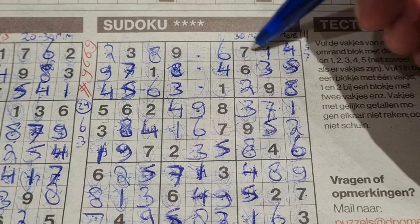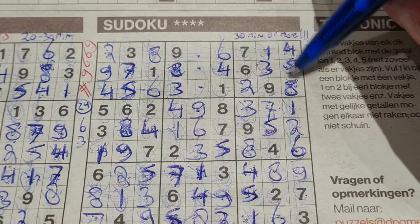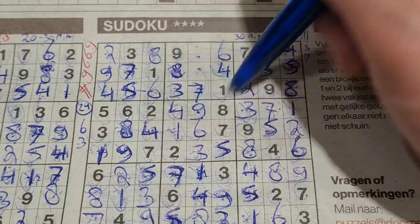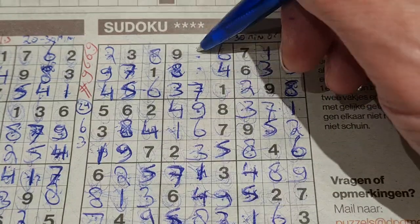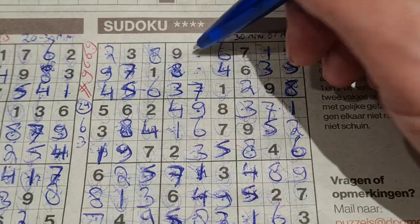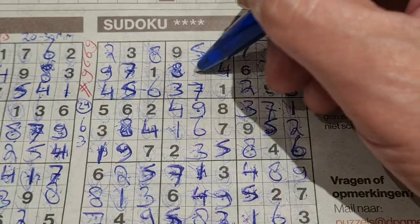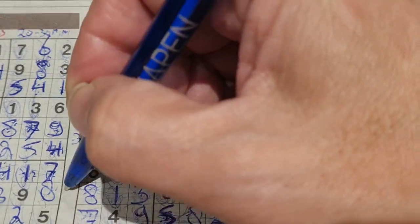How about the 7 in this row? 7 in the second row, so in the third row the only place left for the 7 is there. And the final two numbers in this big square. The 1, the 2 is missing, the 3, the 4, and the 5 is missing. 2 and 5, 2 and 5. We have a 5 in the second row, no 5 there. 5 should be here, 2 goes there. Finished in 16 minutes.